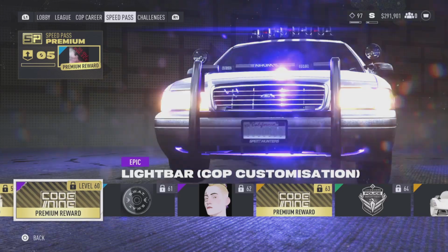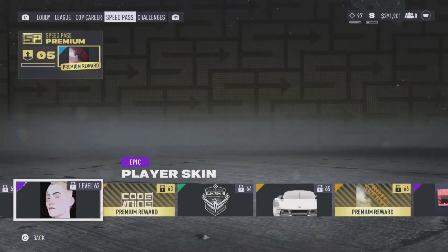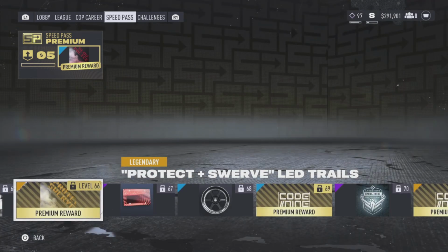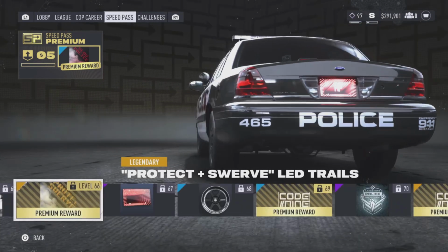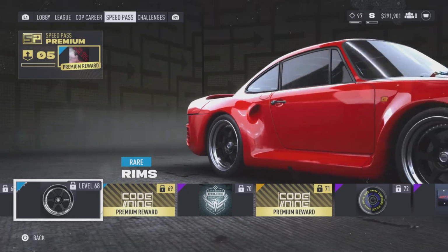There's the Speed Hunter position, which looks very similar to the Pagani Zonda from Hot Pursuit 2010. Got a new player skin. Oh, decal pack. Oh, we even get a Rockport police badge. That's really cool. Oh, a new Infinity plate. Oh, it's a Hot Pursuit Infinity plate. Look at that. That's pretty freaking cool. Oh, yo. Those rims.